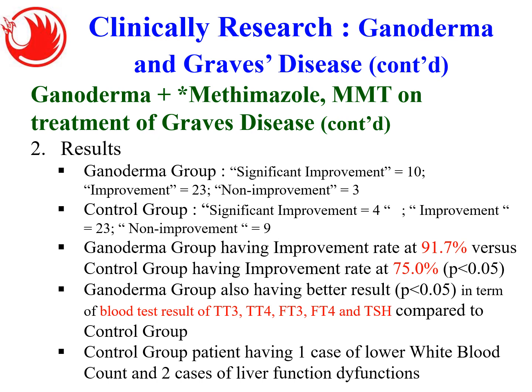The result that came back is that the Ganoderma group showed 33 patients had improvement, and non-improvement was 3. So it's about 91.7%. As for the control group, which is taking the medication alone without the Ganoderma, it showed about 27 patients had improvement. Non-improvement, there are 9 patients, so it's about 75%. This statistically significant higher improvement in the Ganoderma group suggests a potential shift in the treatment paradigm for Graves' disease.